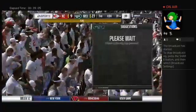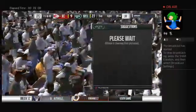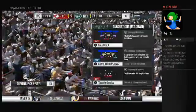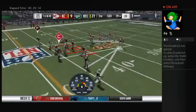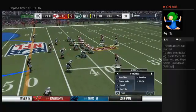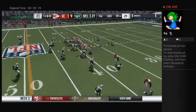Pass interference call. Charles, you were a defender. You know how hard it is to defend the pass without committing this penalty. And if they would let them play with a little bit more contact and give the defender a better chance, we wouldn't have nearly as many flags.